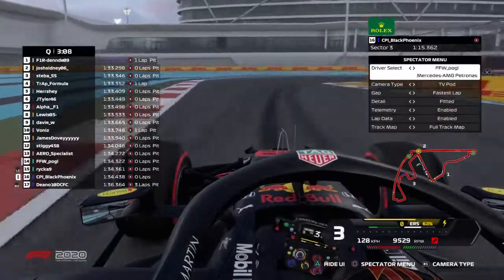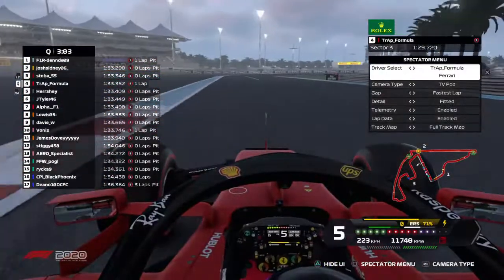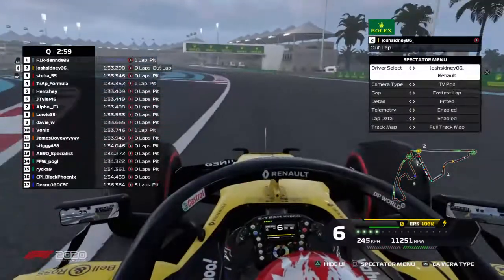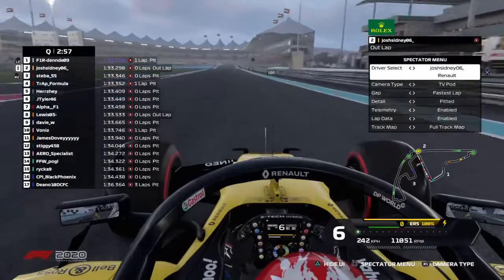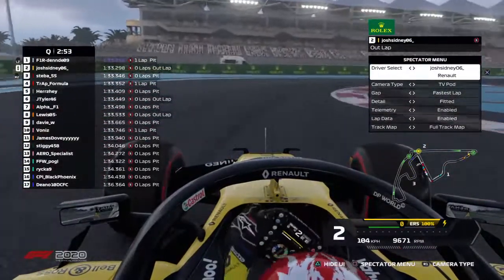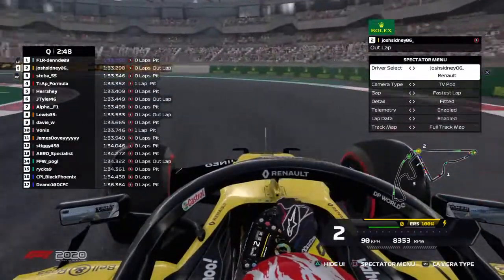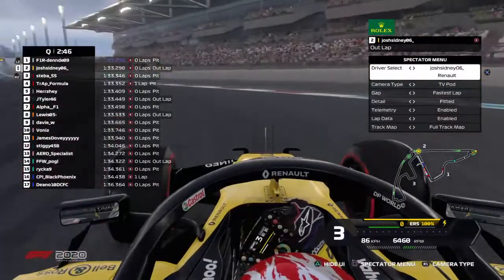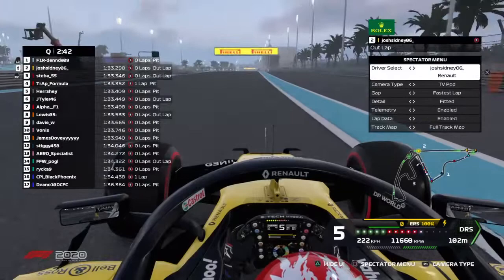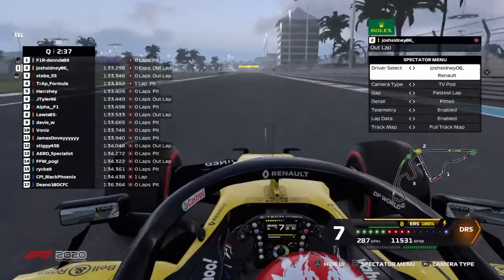But Black Phoenix is invalidated right now. Track Formula is heading to the pit lane, I would imagine. Yep. And Josh Sidney is going to be the first one on an outlap now to do their final runs of this session. So of course he's going to be the first driver to set their final laps in this session. Let's see how things go now.